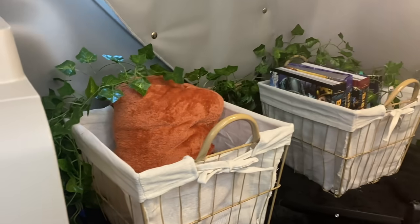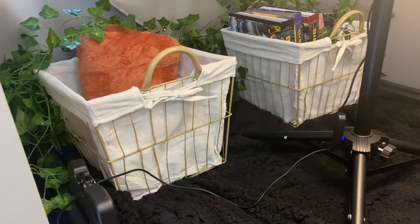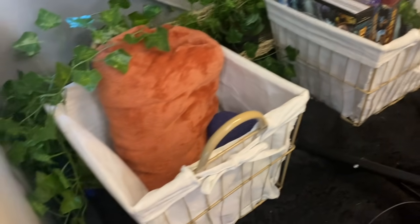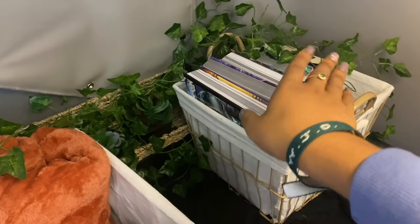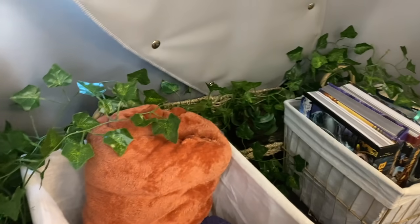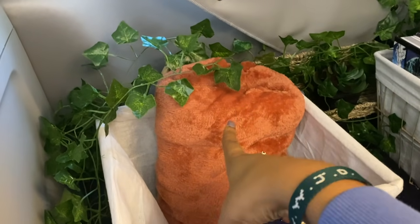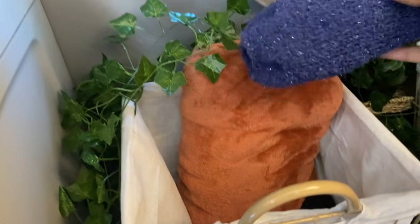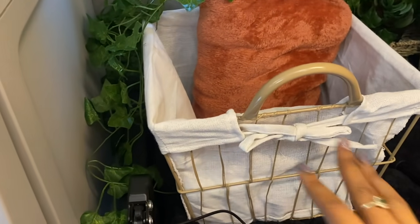Over here, this was something that I had no idea I was going to be able to achieve, but it is so cute. What I have is my books. I knew I wanted a place for my books, so these are all my books. I have the same vines that were in this corner for the longest time, but I've brought them over here. They were in my last decorating video, and I got them from Shein.com. Then I have this blanket from Five Below. I have some fuzzy socks from Dollar Tree, in case I wanted to get comfy in here, especially because it's about to get cold. I have these baskets, both from Five Below.